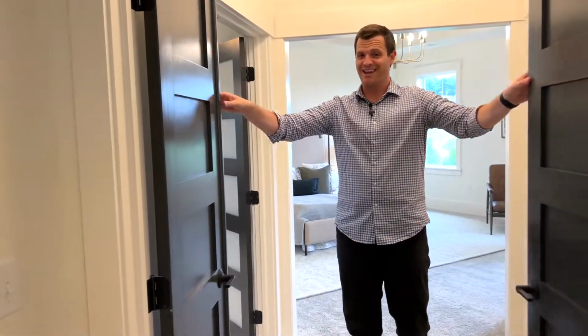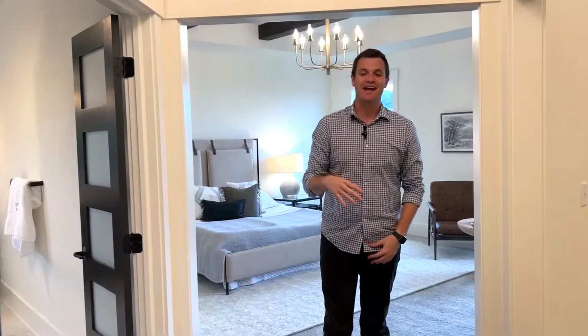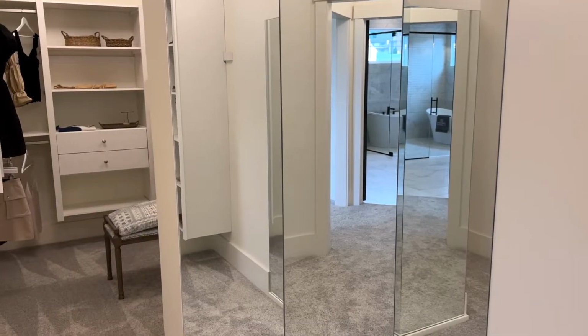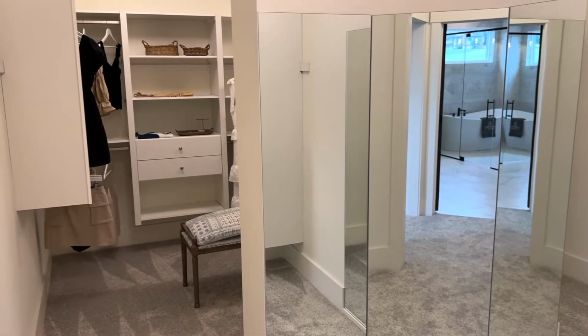Welcome to the owner's suite, and boy, it is a show-stopping part of the house. It really is its entire wing of the house, and as you walk into this owner's suite here, there's a couple of key features to keep an eye on. Of course, the spacious room as we're looking at it right now, plenty of space for a king-size bed, a couple of nightstands, dresser, everything you could really want, even a sitting area too.